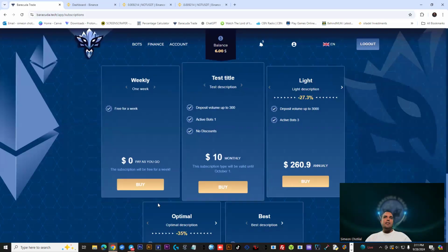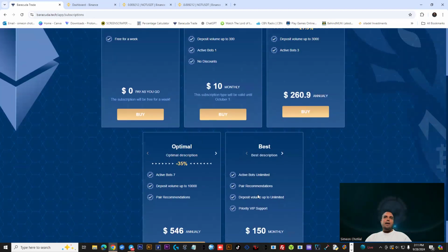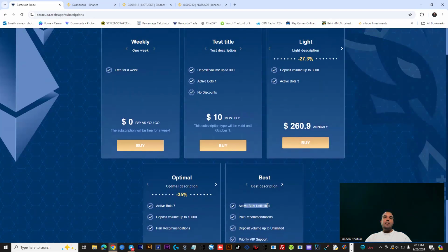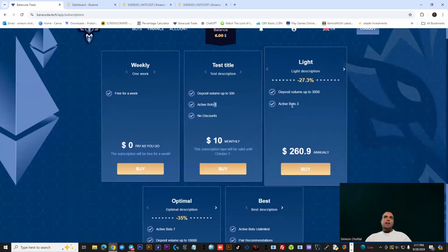I have basically right now the best package working for me, which means I could have unlimited bots. But if you want to capitalize on the unlimited bots, you have to have more money to work with the different pairs. Example would be the $10 package is one bot, you could work with one pair. The light package is three bots, so you could choose three pairs, but you have to have 150 times three to capitalize on the three different trading pairs. So that's 450 USDT BEP20 in your Binance account. The deposit volume again, with a light subscription, is up to $3,000. You could actually trade some 520 strategy inside here as well.